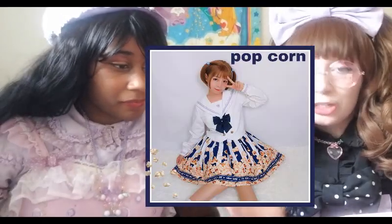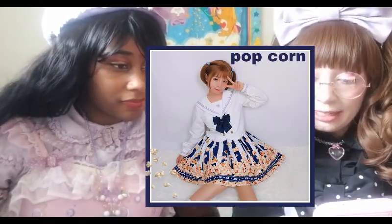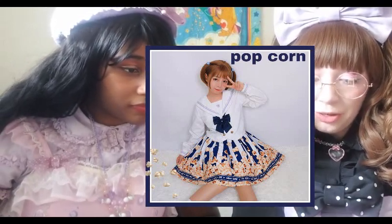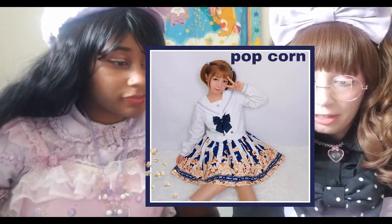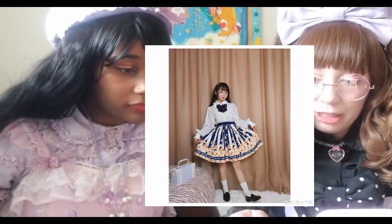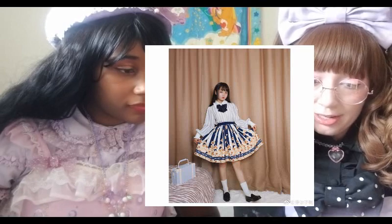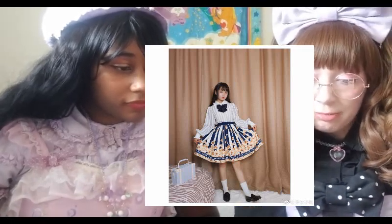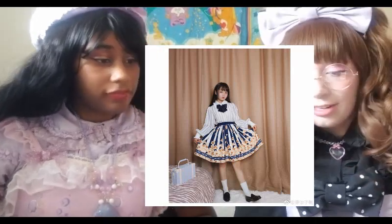Okay, this one is called Mung Bean Ice Cream, which I've never had before. Have you? I've never had that. But the dress and the skirt is just called Popcorn, and it's really cute. Honestly, it's very casual. Looks like the skirt goes up to a 90-centimeter waist and above a 100 centimeter bust, so it's going to be really nice for plus size Lolitas.